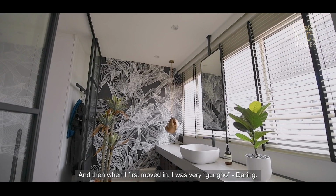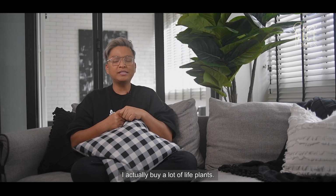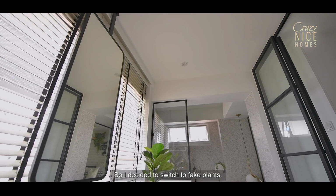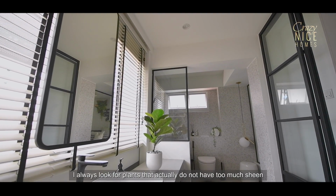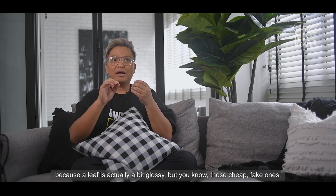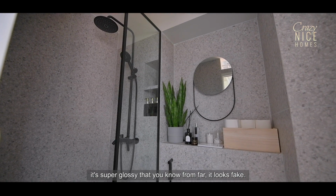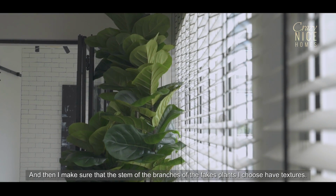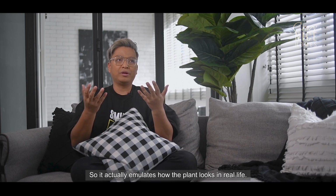And then when I first moved in, I was very gung-ho. I actually buy a lot of live plants. Within one month, I murdered them all. So I decided to switch to fake plant. Fake plant that actually look almost real. I always look for plants that actually does not have too much sheen because a leaf is actually a bit glossy, but you know those cheap fake ones, it's super glossy that you know from far it looks fake. And then I make sure that the stem of the branches of the fake plants that I choose have textures, so it actually emulates how the plant look in real life.